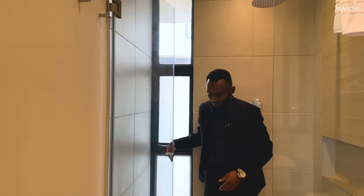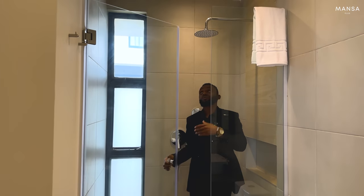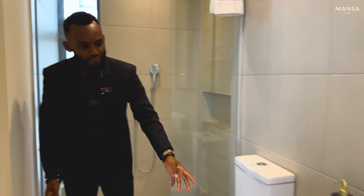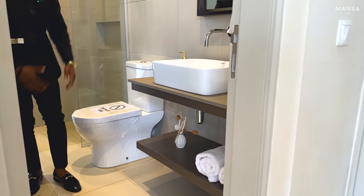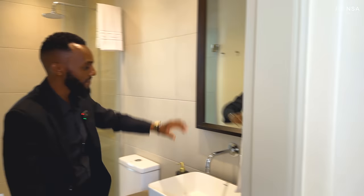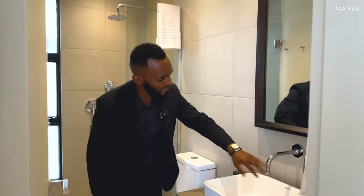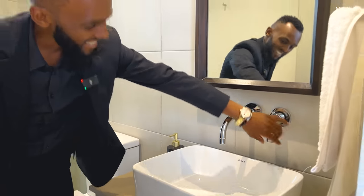And the shower room is very big, as you can see, very spacious. Glass enclosed. You have your rain head there, and you have your toilet there. You have your floating vanity. I love this setup because it's open. No hidden cabinetry. You have your sink setup. You have a big mirror there, and look at the top fixtures. Yeah, it looks really nice.